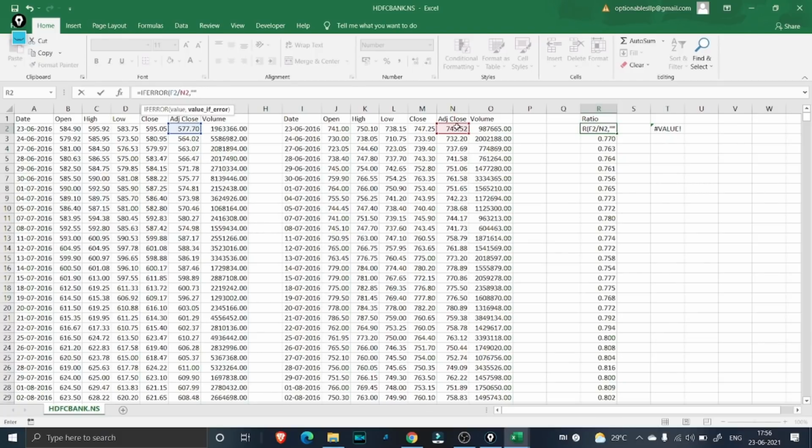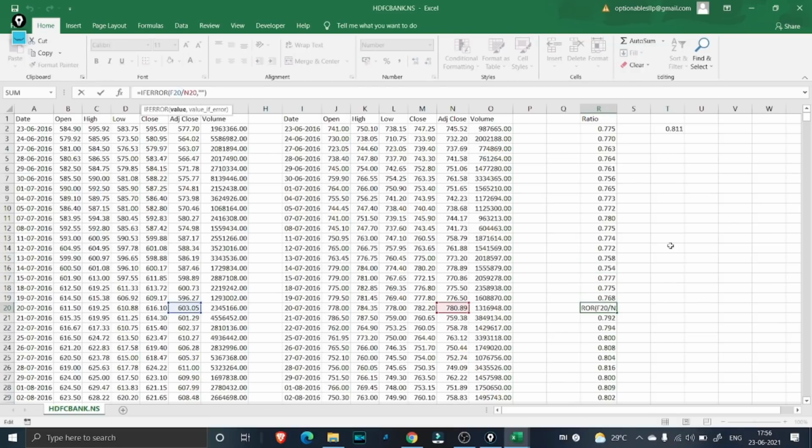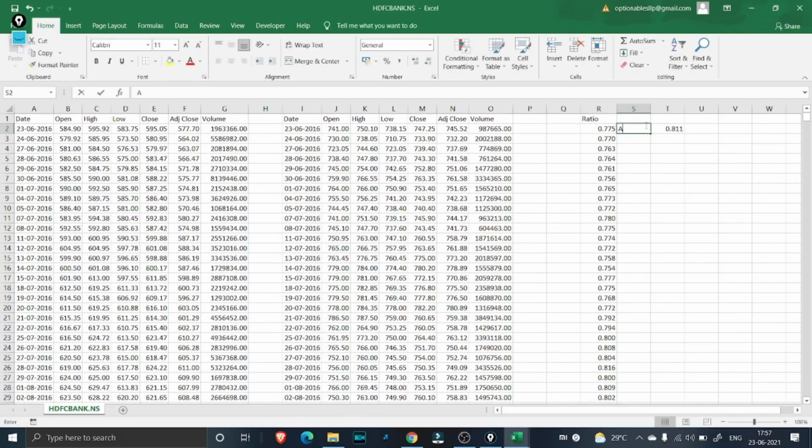So there is absolutely no value. And we are going to hit enter. And all we are going to do now is you are going to double click. When you double click, automatically all the cells will have the same formula. You can see all the cells automatically get the same formula, right? And you got your average also, your average 8.11.